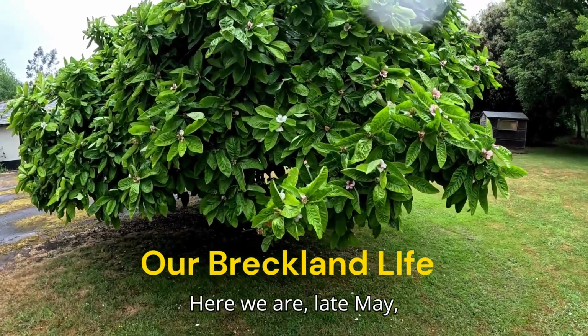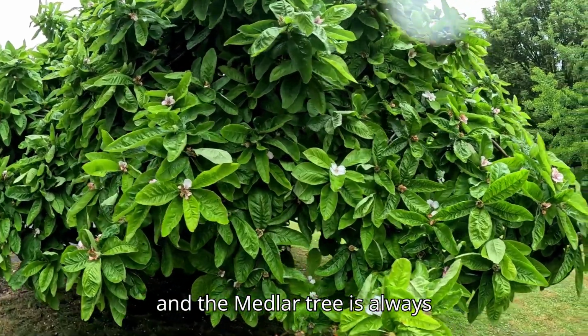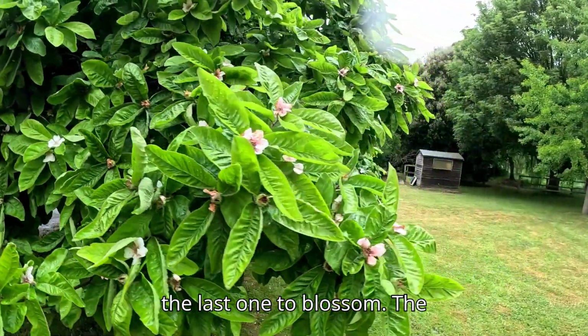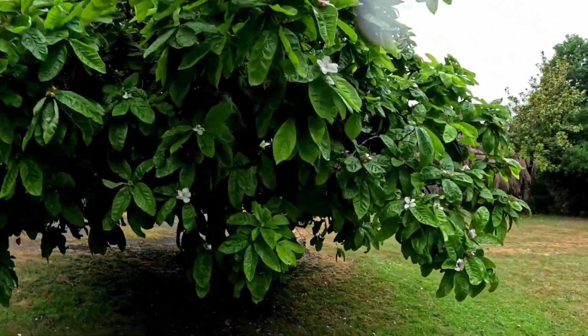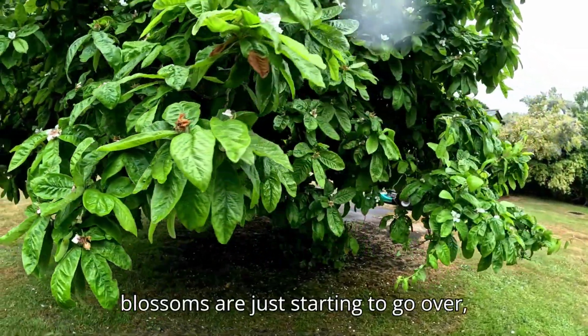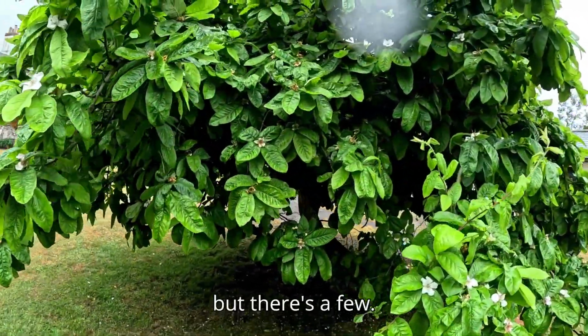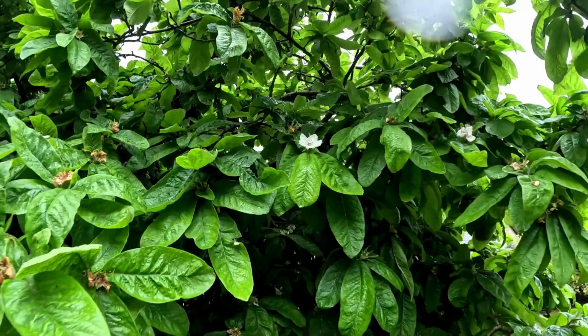Here we are, late May, and the medlar tree is always the last one to blossom. Blossoms are just starting to go over, but there's a few looking lovely.